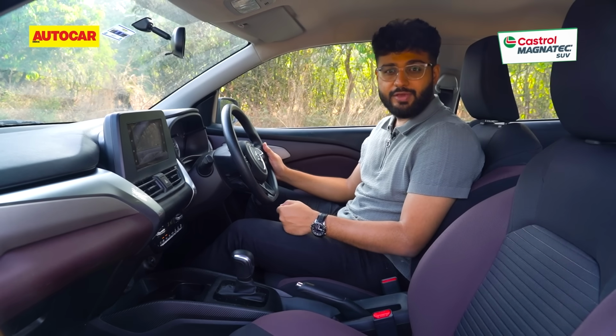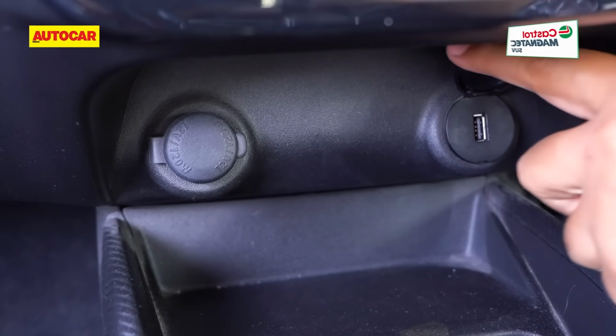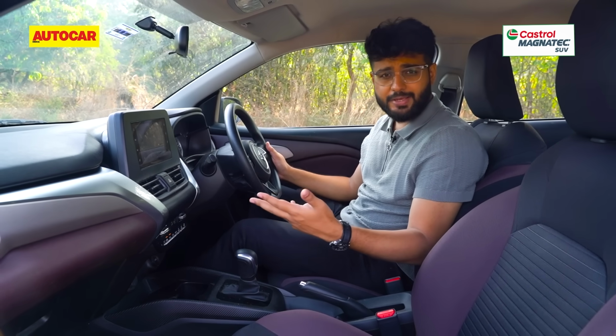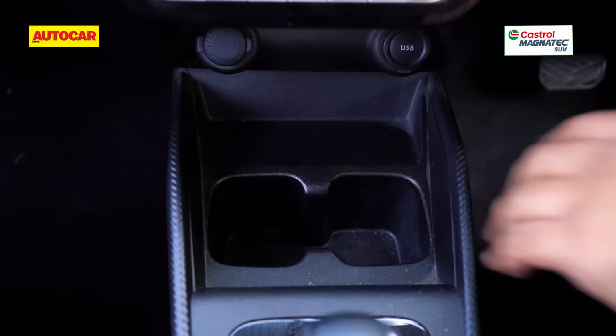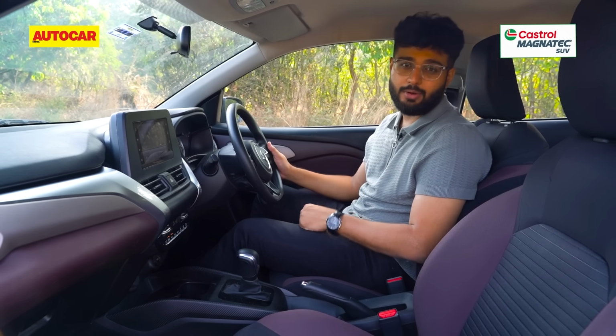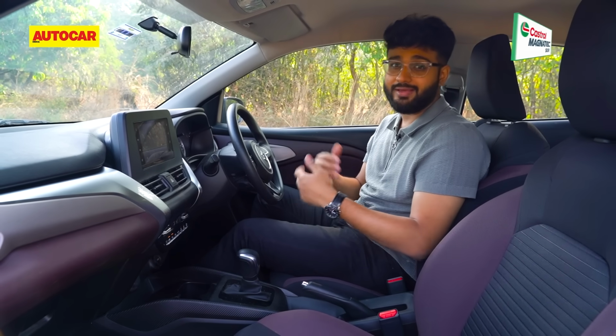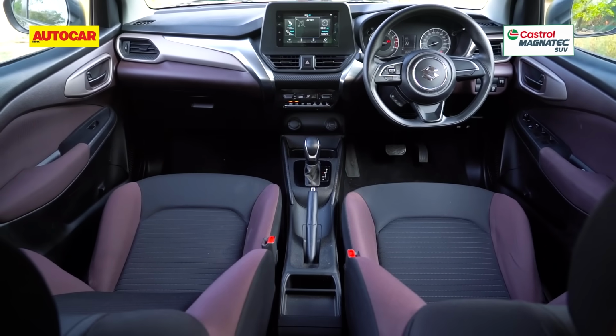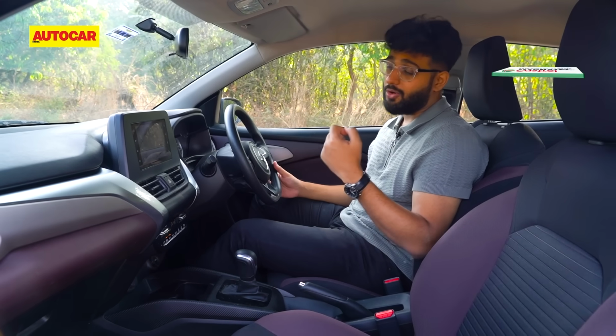And speaking of missing features, you only get a USB Type A port. That's about it. There's no Type C port on offer. And in terms of storage space as well, you only get some space in the center here, 2 cup holders, and that's about it. A center armrest would have been great since this is an automatic, because that would have also allowed for a bit of storage in there. But overall, in terms of quality, all very good.